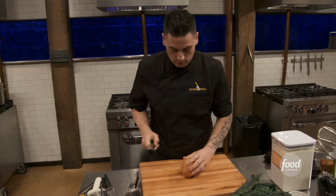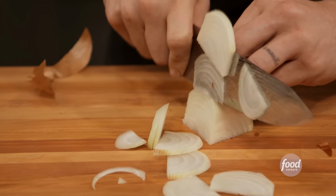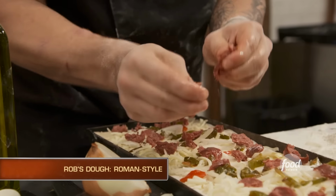I'm making a pizza called the San Gennaro Feast pizza. What inspired this is going to San Gennaro Feast and you see all these sausage trucks and you take a bite of this beautiful sausage and pepper. So I grab a white onion from the pantry along with the peppers from the Kung Pao chicken. That fresh onion and the bison sausage, once you bake it on the pizza, it's gonna mend all the flavors together.